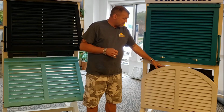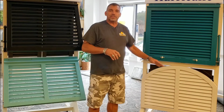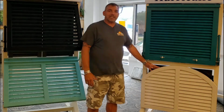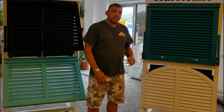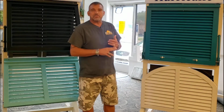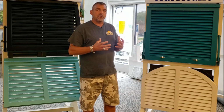The other thing that I'd like to mention is many people have arched windows and they're looking for a solution for these arches. We have one of the only manufacturers that has the technology and the skill to create these beautiful arch shutters. Those can be used in all different types of applications. We can make custom sizes, custom shapes, and none of these are out-of-the-box sizes. These are all built directly for your home specifically.